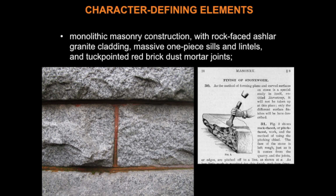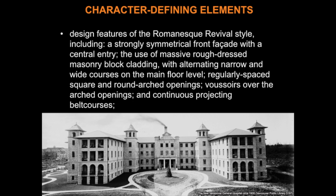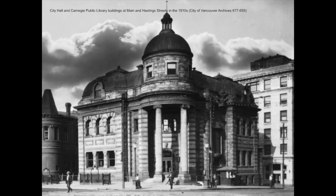Also in its character-defining elements is an incredible construction of monolithic masonry that we just don't see buildings built like this anymore. Solid granite. Just remarkable. And as far as it being important for its architectural style, it is an astonishing building when you take a step back and look at this within the history of what was being built institutionally in Western Canada, and how ambitious it was, how important it was, how significant it was.